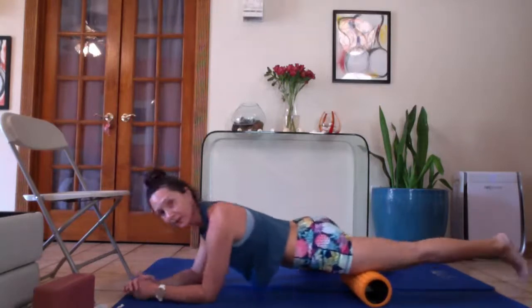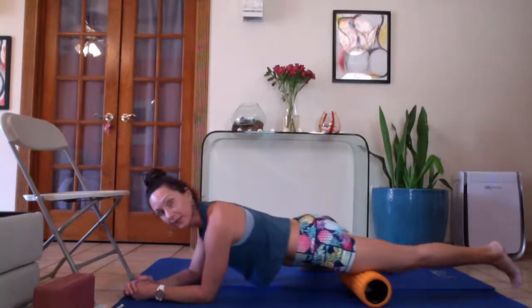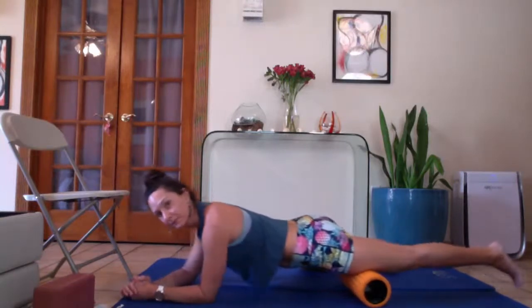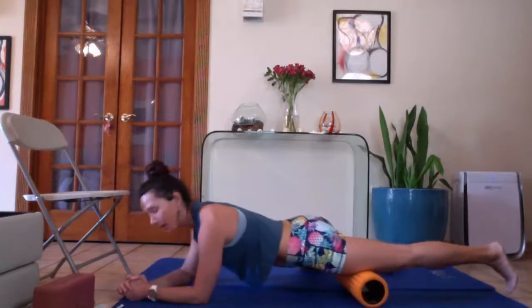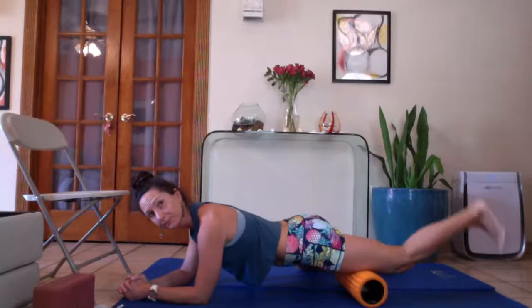and then move up to the middle of the thigh, and repeat that. We're just going to roll a little bit up and down, and then pause and kick towards your butt.